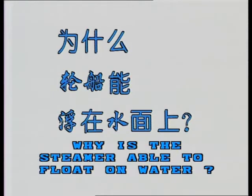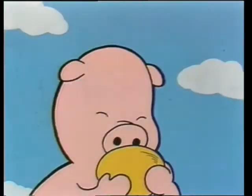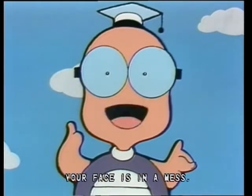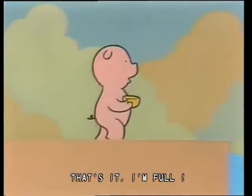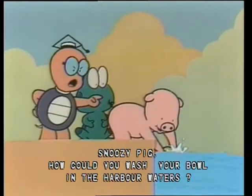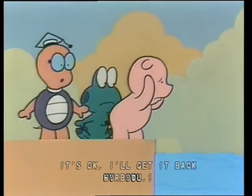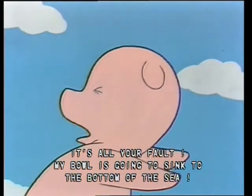no! Why is the steamer able to float on water? Snoozy Pig, you haven't stopped eating since you stepped out of the house. Your face is in a mess. Remember to wash it afterwards. I will. That's it. I'm full. I'm going to wash my precious bowl. Snoozy Pig, how could you wash your bowl in the harbour water? Oh, my bowl! It's okay. I'll get it back for you. It's all your fault. My bowl is going to sink to the bottom of the sea.